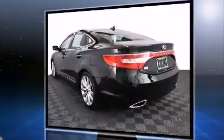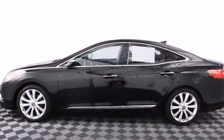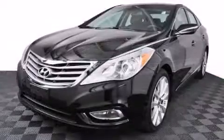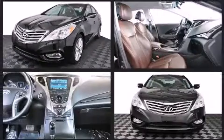Hyundai prioritized practicality, efficiency, and style by including leather upholstery, a tachometer, power front seats, heated front and rear seats, and a split-folding rear seat.